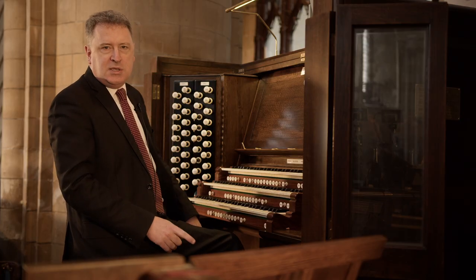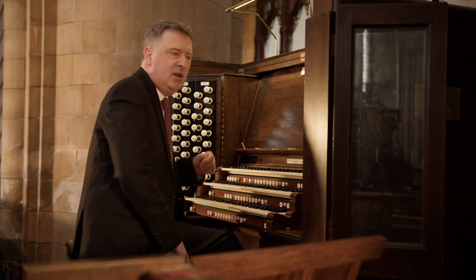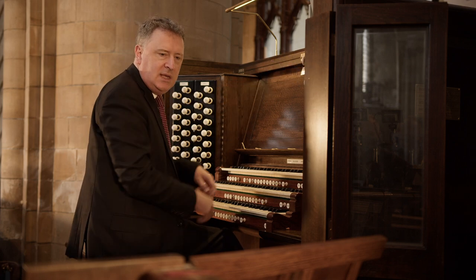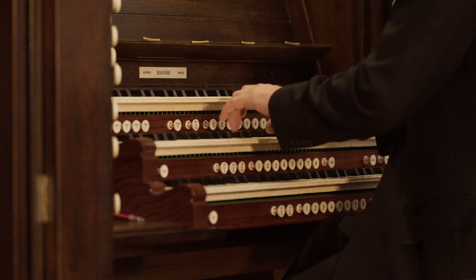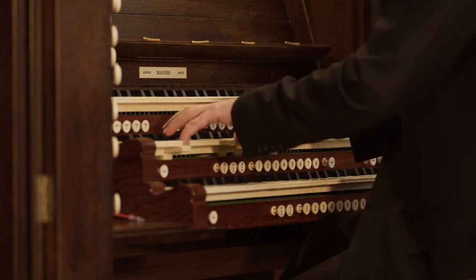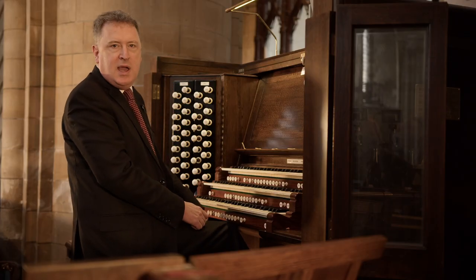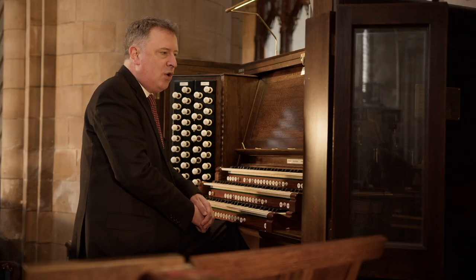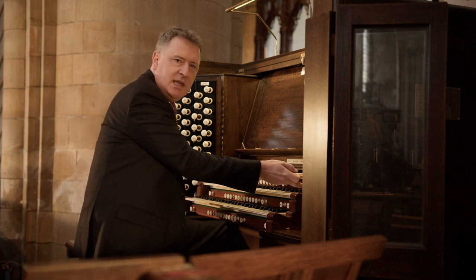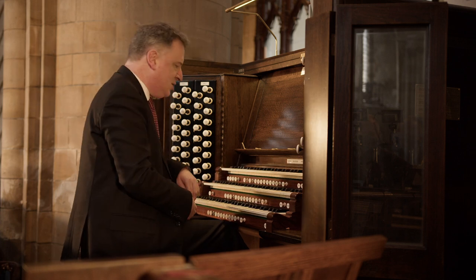I'm going to take you straight to the trumpet because that's a survivor from the previous incarnation of the organ. Unusually for an English organ, it sounds like this. Bright and brassy, a bit of a surprise in context of this Walker organ, but it works well, and it's wonderful in a French-style, reedy, grandeur combination.